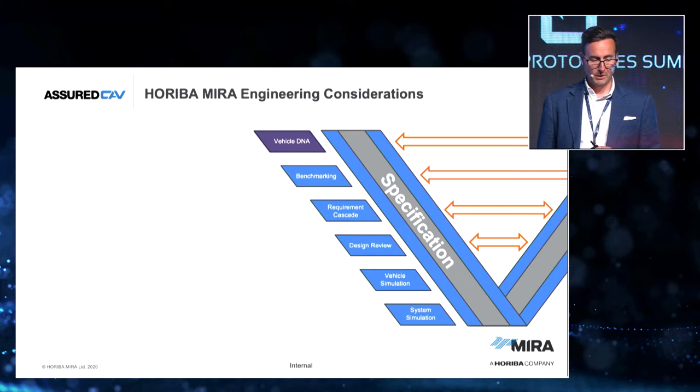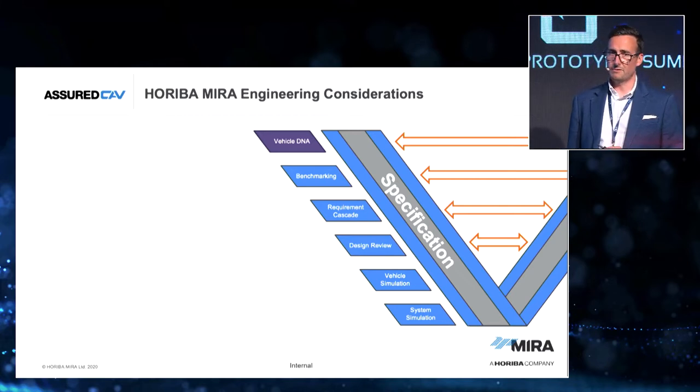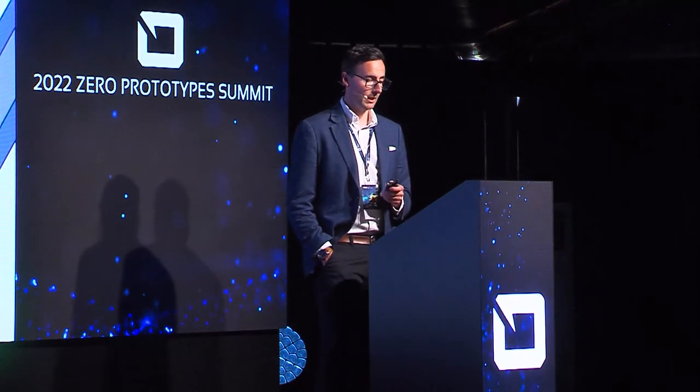Now, MIRA is developing a virtual process which links the left and right-hand side of the V in order to optimize the physical validation plan and reduce the size of the prototype fleet required to safely put an ADAS system on the public road. So although we follow a traditional V-cycle process, the area of interest is not only in the simulation of the ADAS system, but how that system performs when coupled with a vehicle model, which could provide us representative chassis and powertrain models, for example.